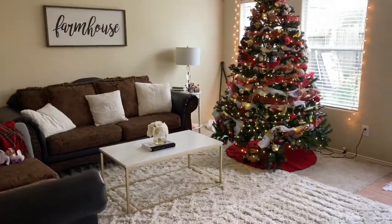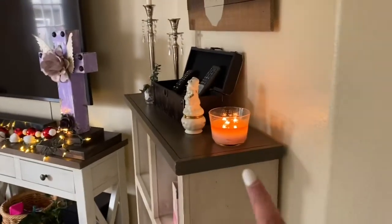My kids are hollering in the background. Sorry about that. But I did move this candle over here because, of course, it's safer with the kids.